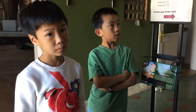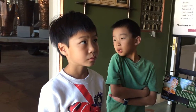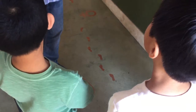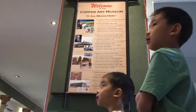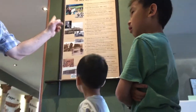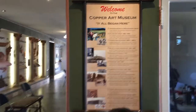Glad you're here now, because this place is going to be packed in about one more hour. We have 40, 50 people coming, and we have to follow those footprints because they present a complete tour. Not in any other town in the United States. There are 55,000 other towns in the USA. Only Clarkdale, Arizona has a copper museum.